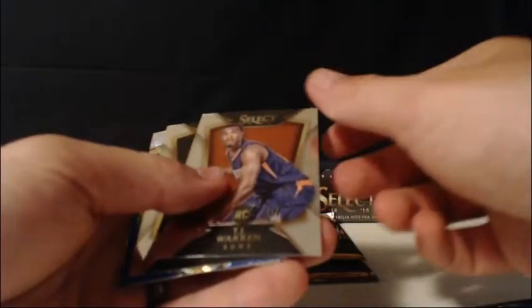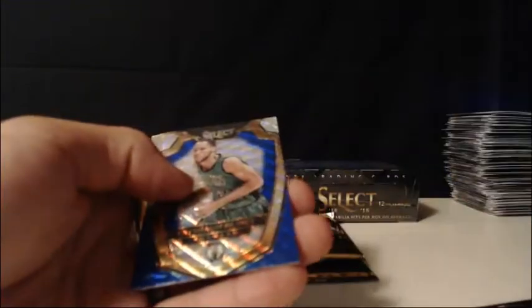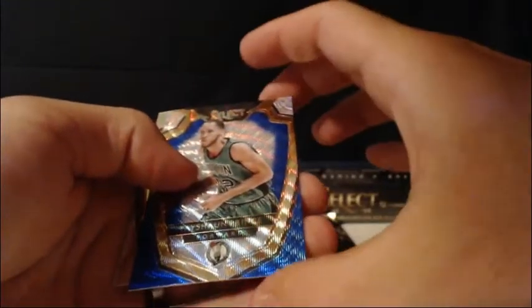Now the Nuggets are on. First it was the Pelicans, now it's the Nuggets. Jabari Parker rookie. TJ Warren rookie. Blue Tayshaun Prince, the Boston Celtics, Colin D. Going to be not numbered. And Kelly Olynyk.